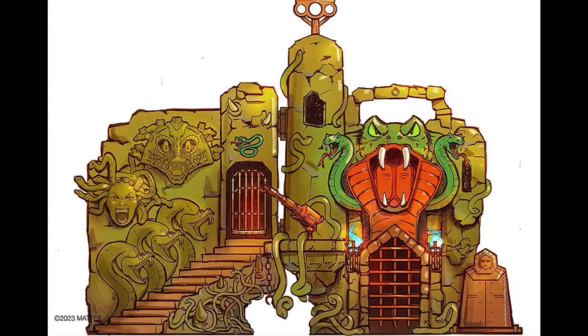I think the concept looks good, I think it looks sizable, and that it would be a really fun playset if they went into production.